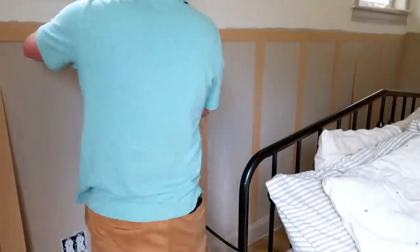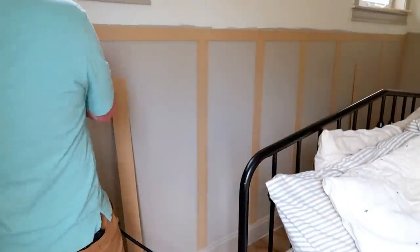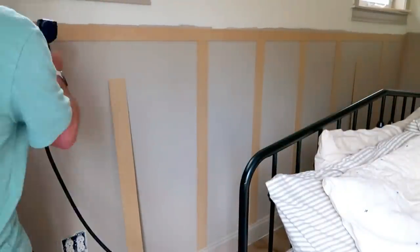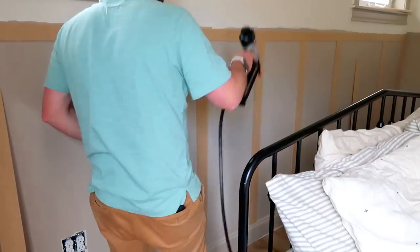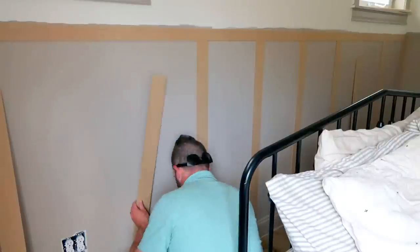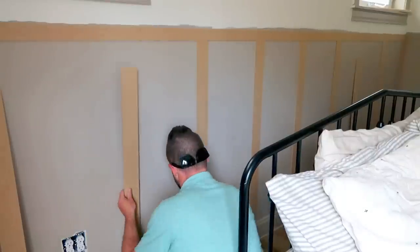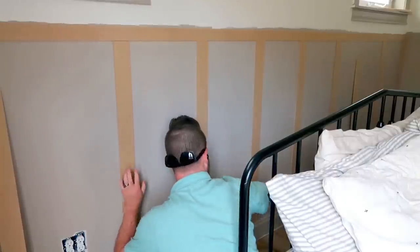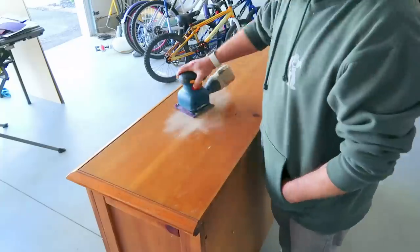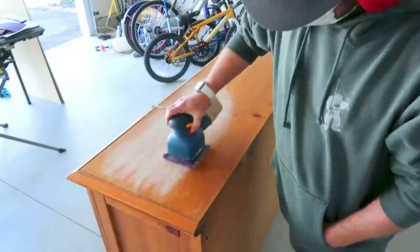I wanted there to be one board that went straight down the middle of the back wall. So we figured out how many boards we needed to have and then divided the length of the wall by how many boards we had. And that gave us how much space should be in between each board from center to center. So like I said, it's some math, but it works.